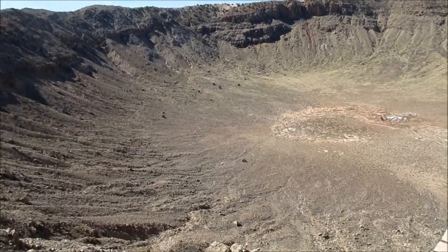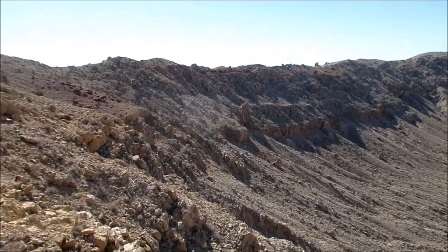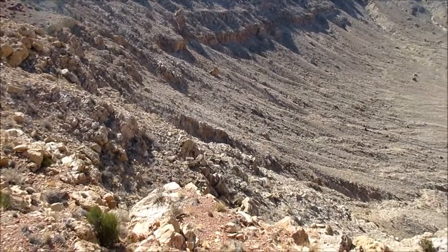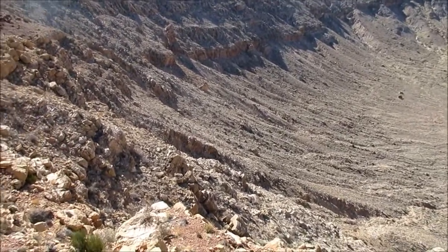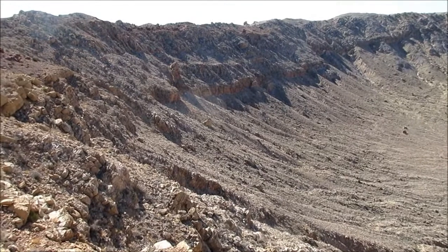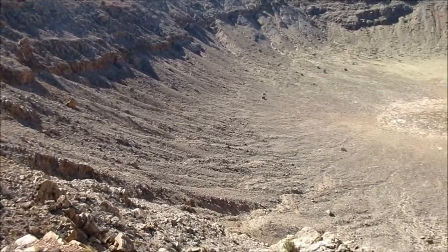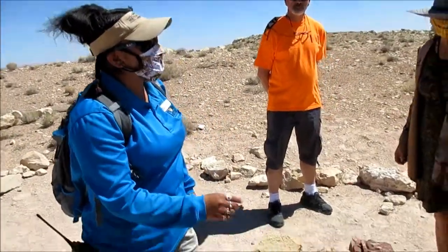Now the meteor has been said to have struck the Earth about 50,000 years ago. Given this type of rock and everything else, a lot of weathering would have occurred, and you can see there's a lot of sand and broken rock that, with weathering between rain and wind, has now flowed down towards the basin of the crater.